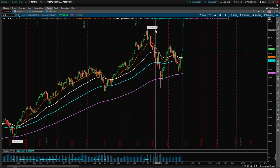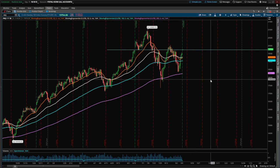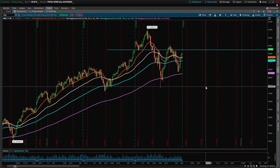Let's also not forget that if we get a pullback or retrace back to 19,700 and we break below it, we have quite a ways to go to the downside too. Our daily 20-day EMA is at 19,250. So long as price can remain, maybe this week, next week, maybe October, above the 20-day EMA, we should be supported to see more upside. Maybe pullbacks here and there, but you buy the dip, you buy those pullbacks, and you keep going higher.